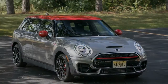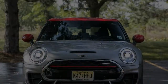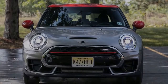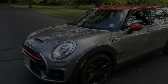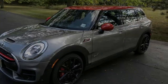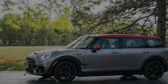The 2017 Clubman JCW is the first Mini to pair the new generation of its all-wheel drive system, known as All-4, as standard with the line's hottest engine, a 228 HP turbocharged 2.0-liter inline-4. With a special JCW body package, revised suspension, a lower ride height, bigger wheels and brakes, and a more raucous exhaust system, the car looks the part of a hotted-up Cooper.